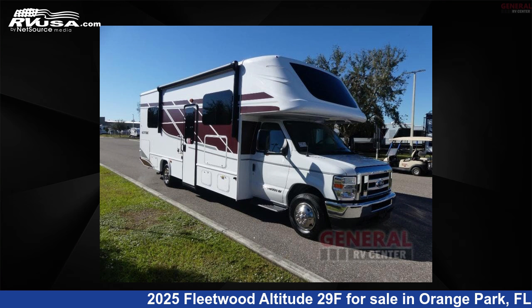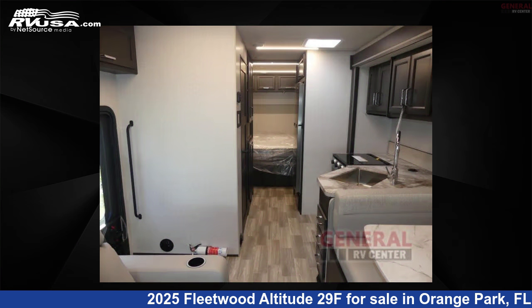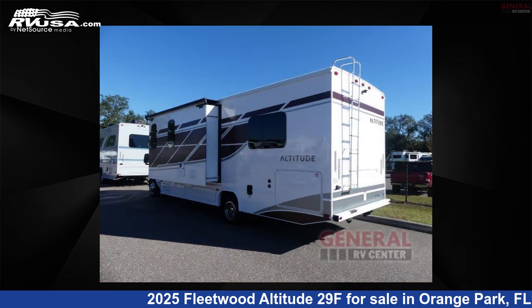This 2025 Fleetwood Altitude 29F is a Class C RV. It is located in Orange Park, FL 32073 and is offered for sale by General RV Center.